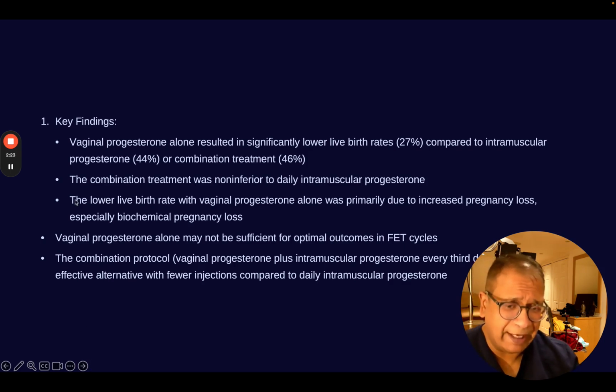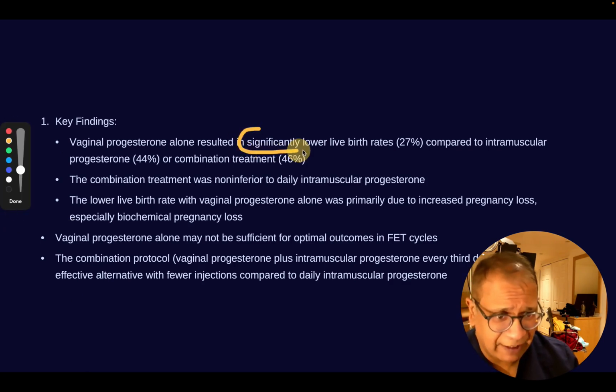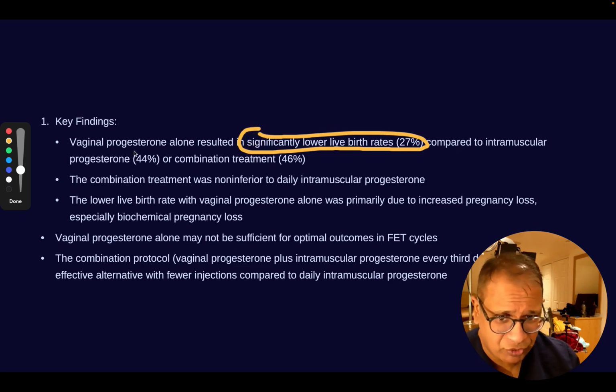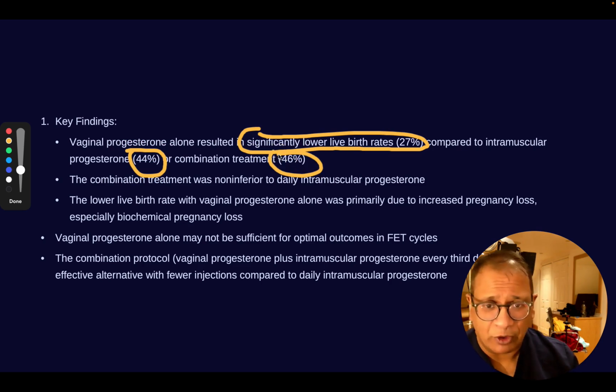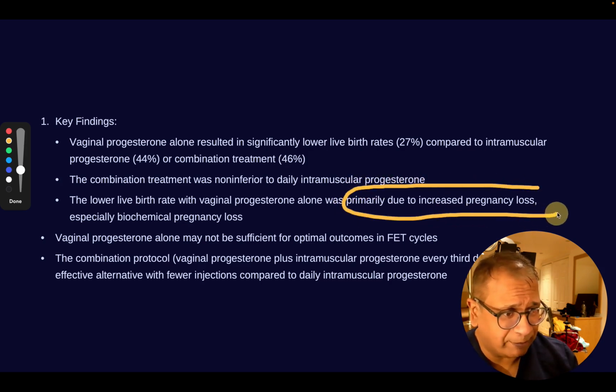So what were the key findings of this study? The key findings were that vaginal progesterone resulted in significantly lower live birth rates of 27% compared to intramuscular progesterone of 44% and combination of 46%. The combination treatment was non-inferior. The lower birth rate of vaginal progesterone was primarily due to an increased amount of pregnancy loss, especially biochemical loss.